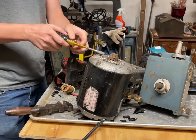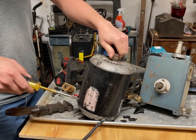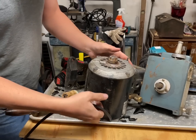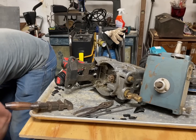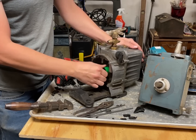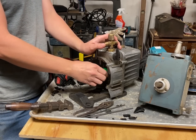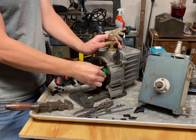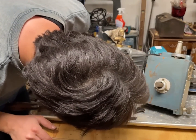Okay. Let's see, can... What? This thing still turns. It's really tight, though. That's unfortunate. We will take a look at this motor later, I think. It turns. Yeah, it binds up on something. I'm not feeling any vacuum. So this might be dead as well.